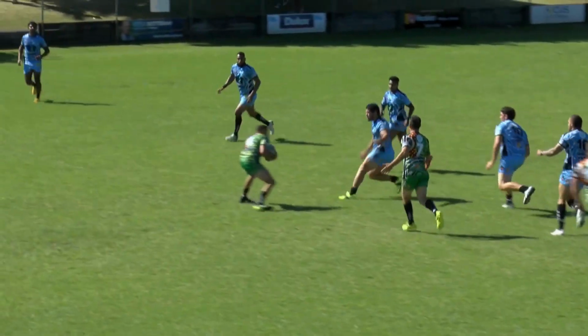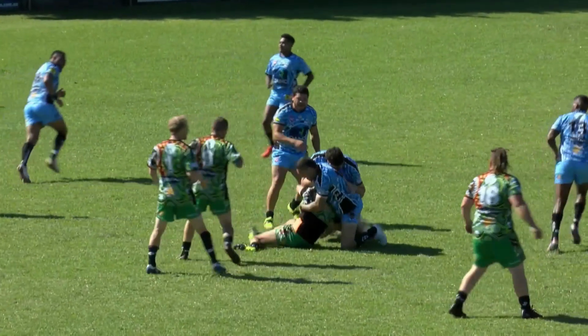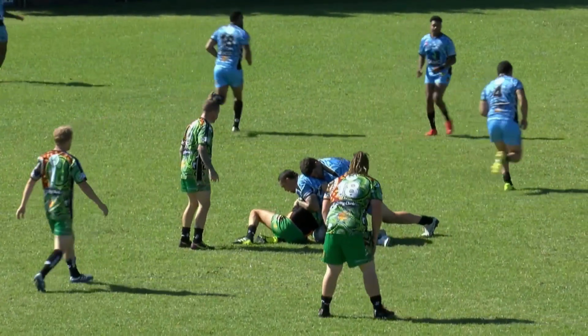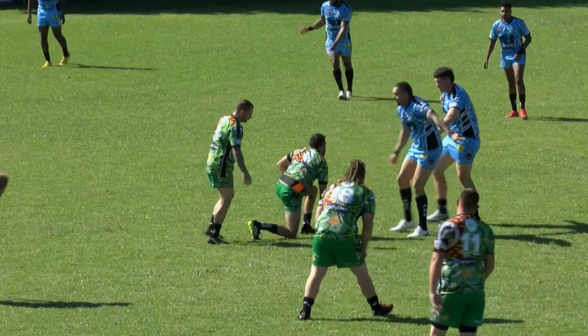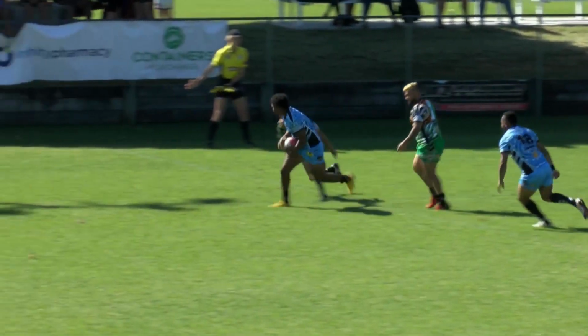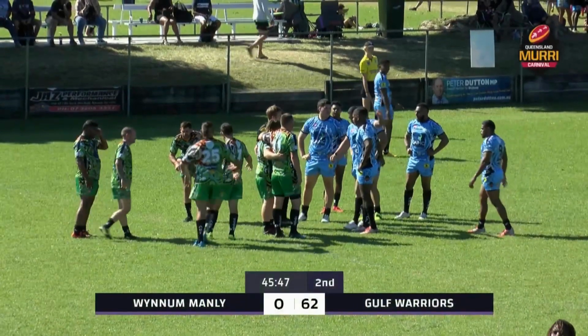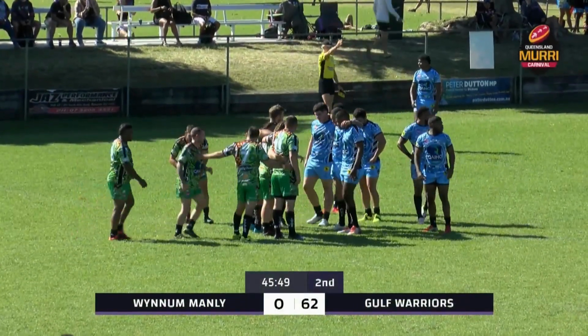Yeah, off the hook, all right. I tell you what, they were very lucky there. But, Petro, they shouldn't be passing those like that anyway, being 62-0 down. I guess they're just trying to find something, aren't they? You know, they're testing their arm, trying to find an opportunity. But going wide against this Gulf team, I don't think it's the way to go. I think they just need to keep working up the middle.